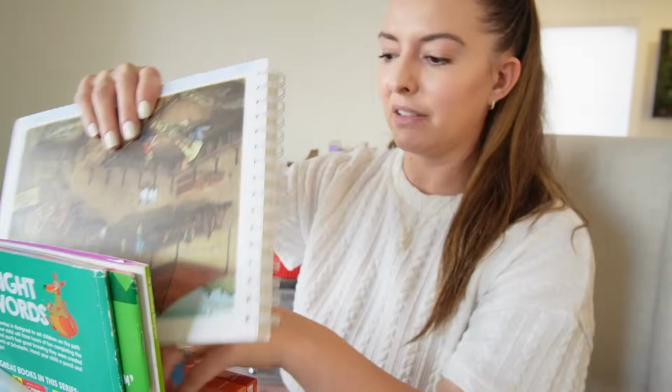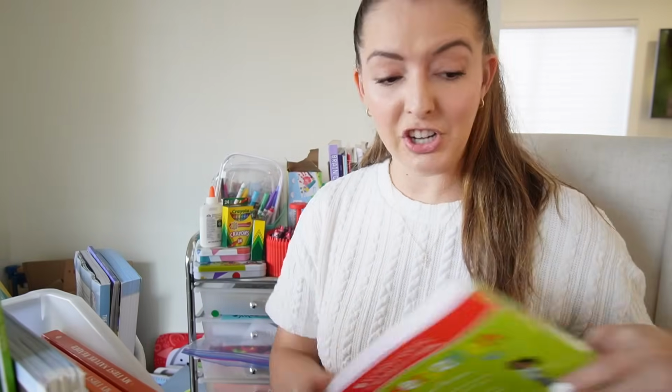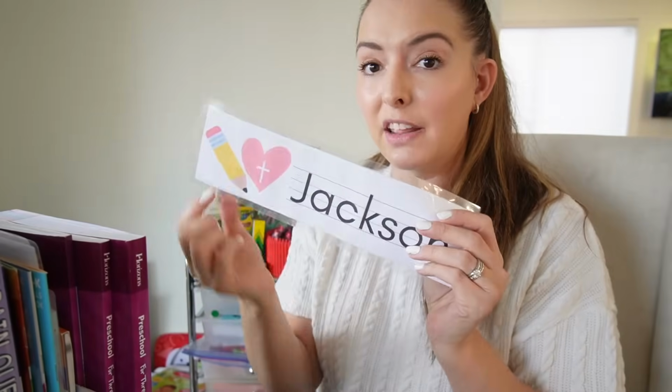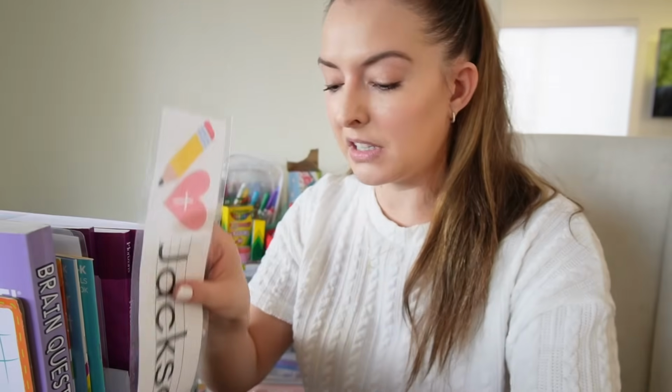Right, so now that this video is a million years long, and that's really the basics of what Riley is doing, let's go ahead and move on to what I'm using for Jackson, because that one will hopefully be a little bit shorter. So for Jackson, this is Jackson's little cubby, and I've got his little name tag that I made him so he can start getting familiar with his name. I have the same one for Riley, but Riley obviously already knows her name.